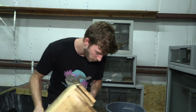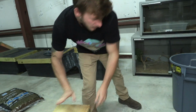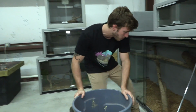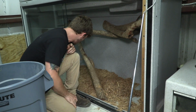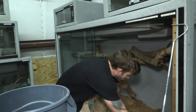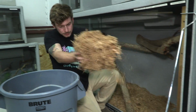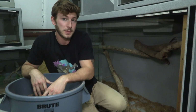All right, beautiful people, still a little bit more. Just cleaning out her box so we can replace that, get some new substrate so she's nice and comfy. I'm gonna get out all this mulch. I'm not seeing the ants, but let's make this nice and clean so the ants don't have any reason to come back in. I'll see you guys in a split when we're putting the fresh mulch in.